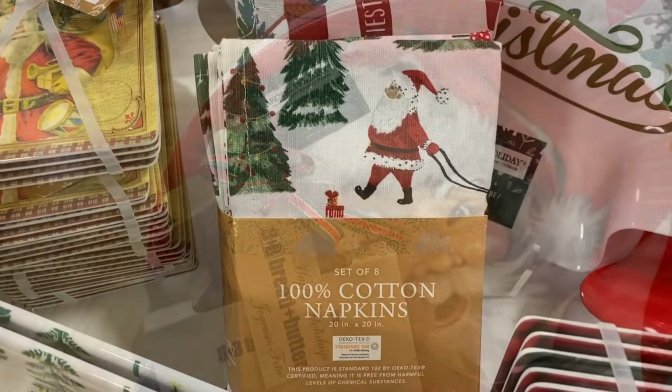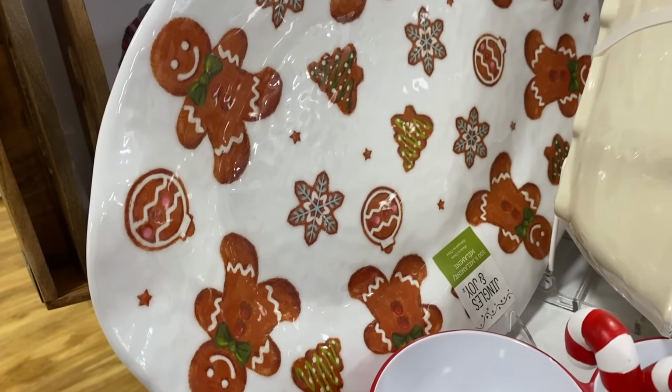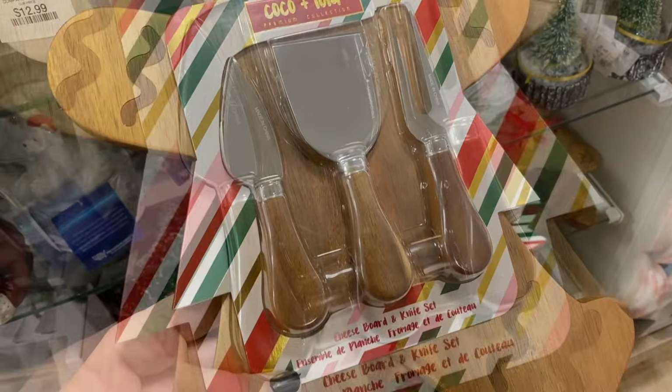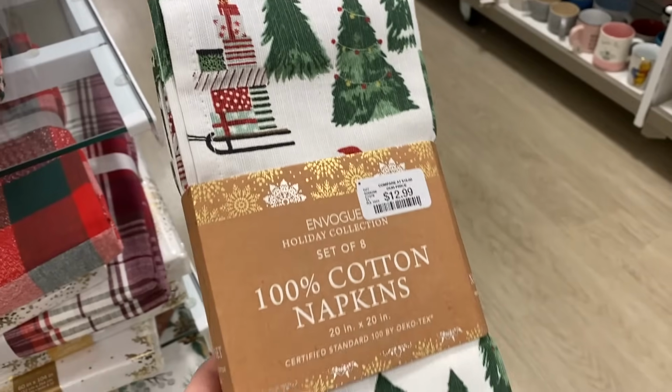I love how they packaged this tree board with the cheese knives. It's a perfect gift-giving option, and they also had a gingerbread man too. So you could easily give these as a gift or display them in your kitchen for a fun touch for the holiday season.